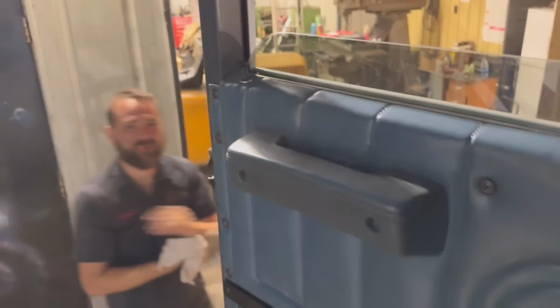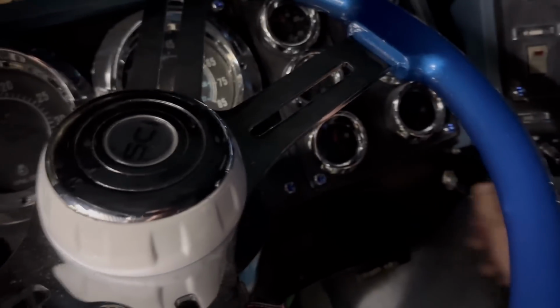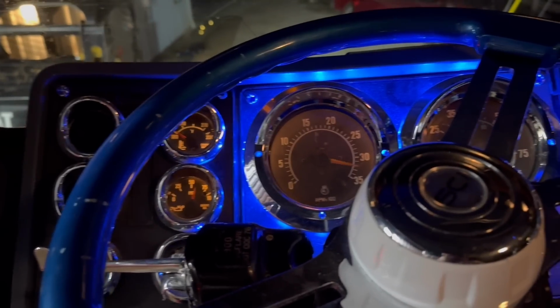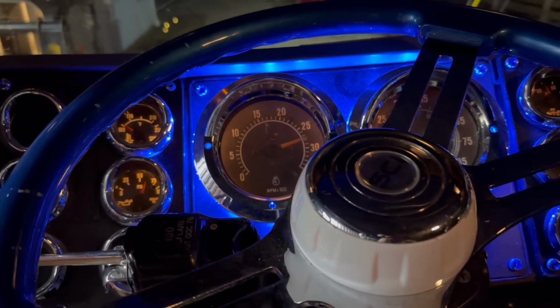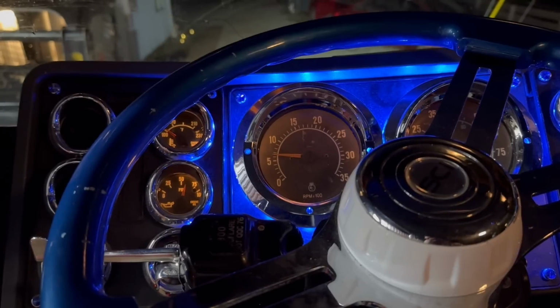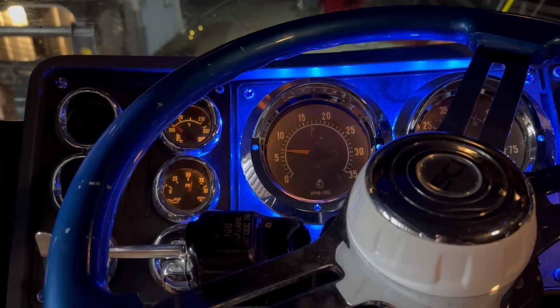You ready to fire it up? I'm ready. Let's see what happens. Oh, baby. Oh, I can already tell. Just the sound of it. Let that oil pressure get up a little bit.